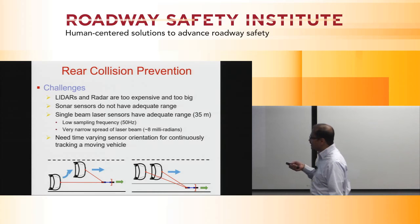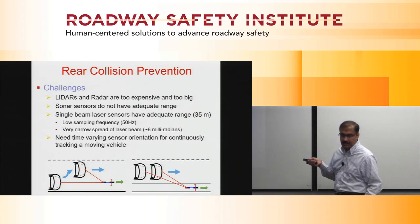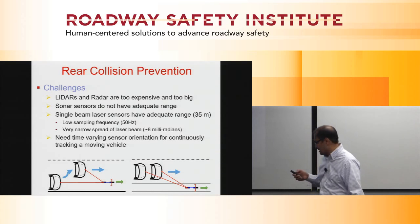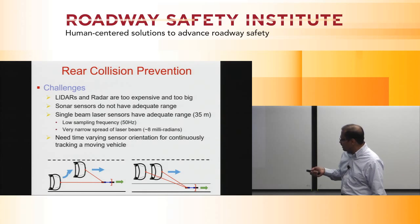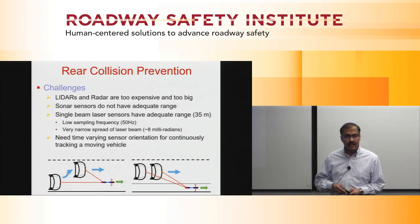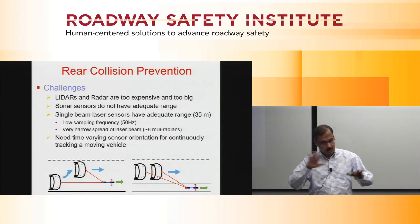What we can use instead is a single beam laser sensor. Single beam laser sensors have adequate range. They have some disadvantages like low sampling frequency, so you're not going to get very quick updates from the laser sensors. And they have narrow laser beams. Because the laser beam is narrow, you're going to have to rotate it in order to track as the car moves, right? As the car moves laterally or longitudinally, you either have to track the car, controlling the laser sensor so that it is facing towards the car at all times, or else you have to do some kind of scanning so that you know exactly what is going on behind you.